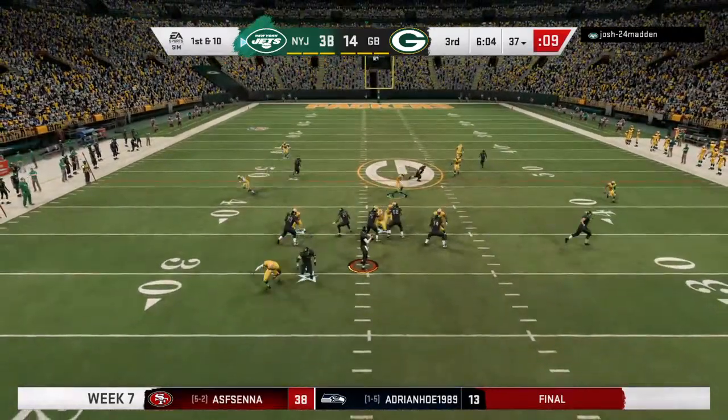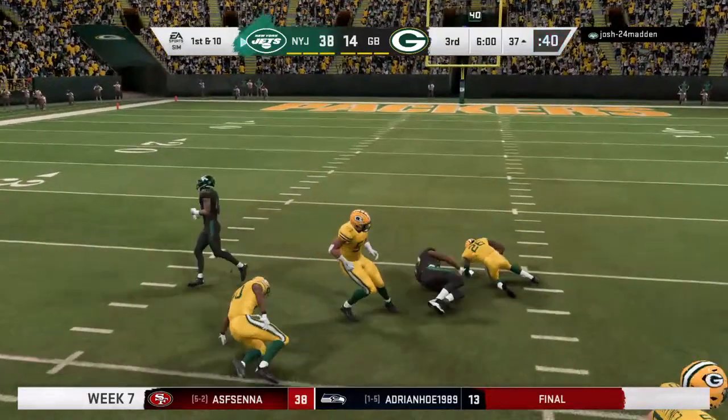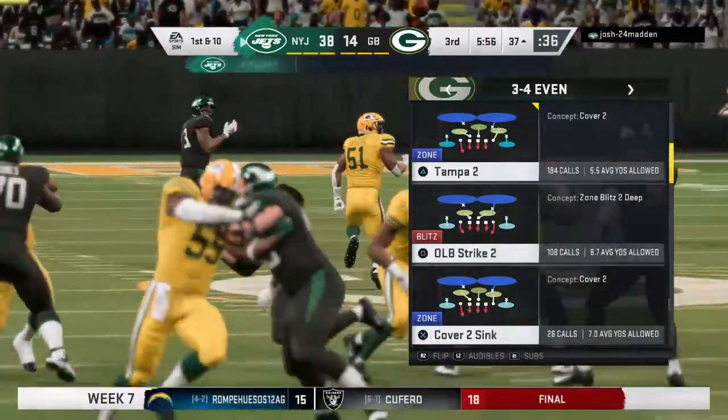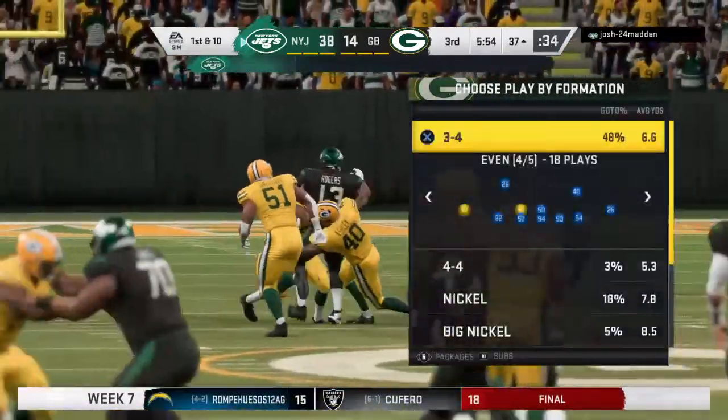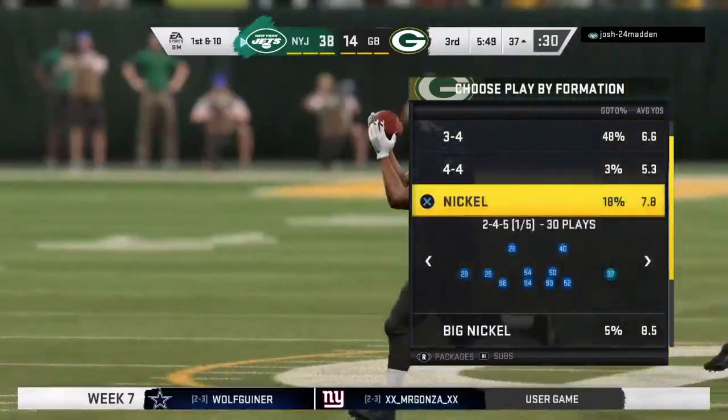To the air, Allen. And he finds a man with a crossing route. And they'll get this well past midfield before being stopped just before the 35. A good pickup there, 26 yards. Jets.